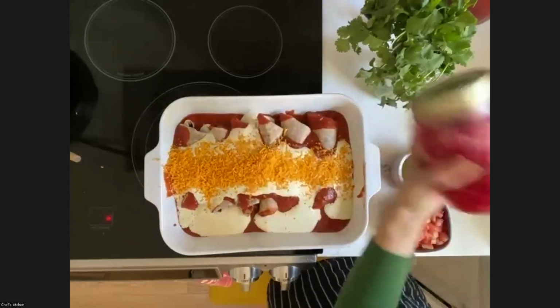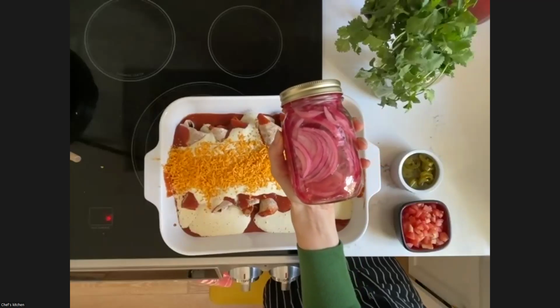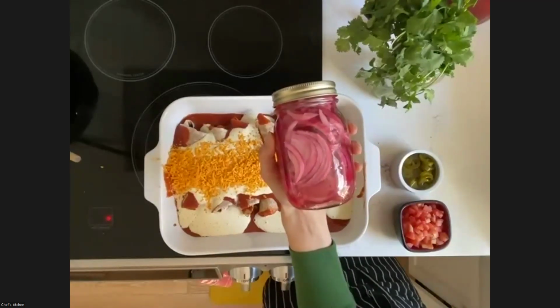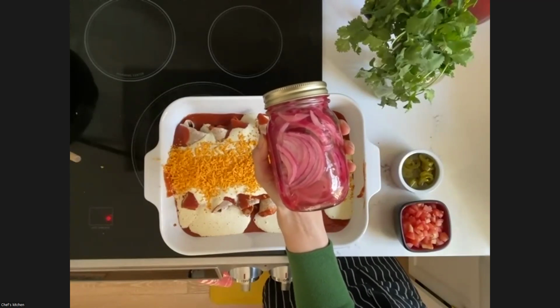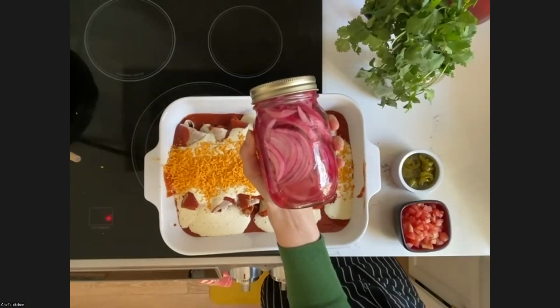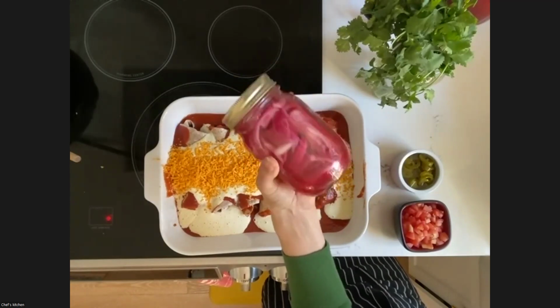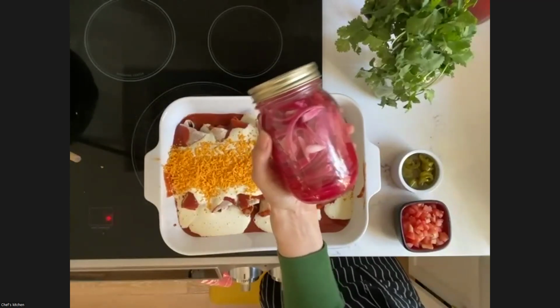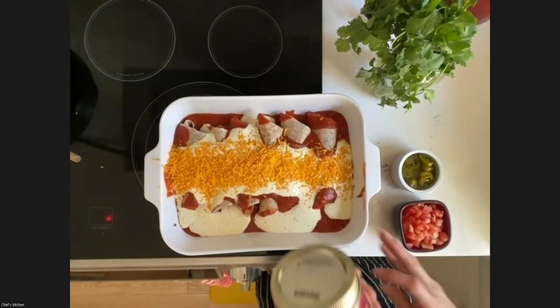So I've got some pickled red onion here. This is one of the easiest ways to add a high polyphenol rich food into your diet and it tastes delicious. I literally just sliced red onion, put it into vinegar with a little bit of salt and maple syrup, shook it together, tossed it in the fridge, and then it takes out the pungency of the red onion and adds a really nice acid that helps to cut some of the creaminess of this enchilada.